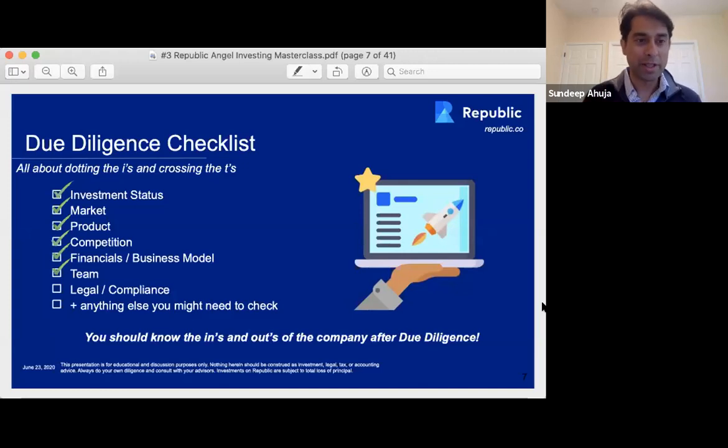This sample one, for example, covers the investment status. By that, we're talking about where a company is in their cycle. Market: how big is the market? Product: what's their product in the market? Competition: who are they up against, what does the competition look like? Financials: if they've been around for a while, how are they doing? And how do they make money? When people talk about business model, that is really what we're talking about. Team is very important. This list is not in order of priority. Everything on this list is important. And then legal compliance and anything else that you might need to check.